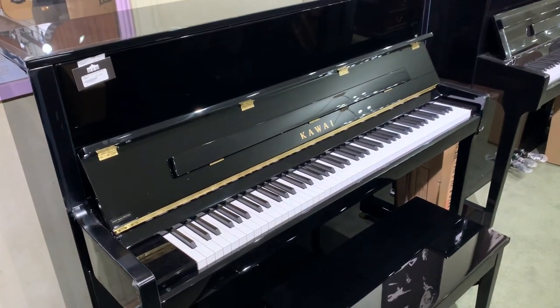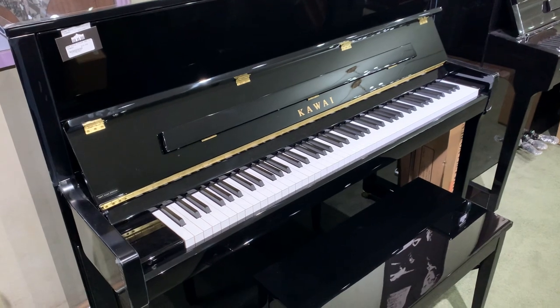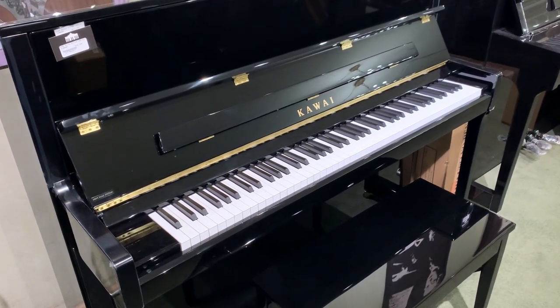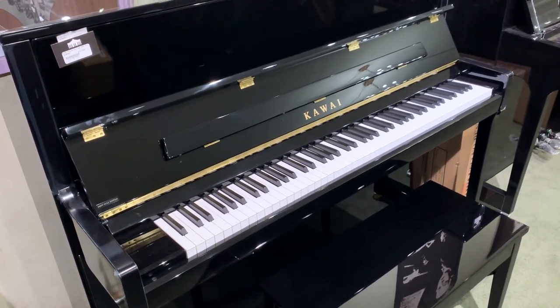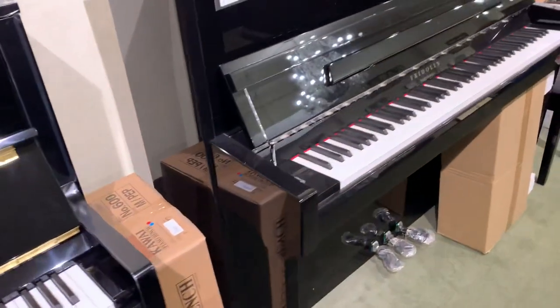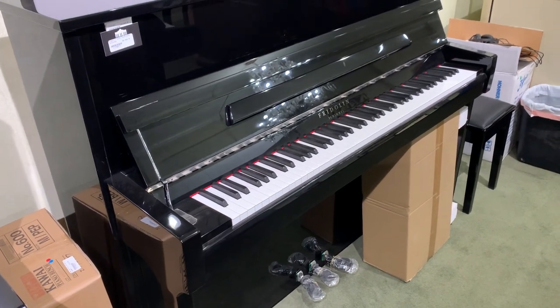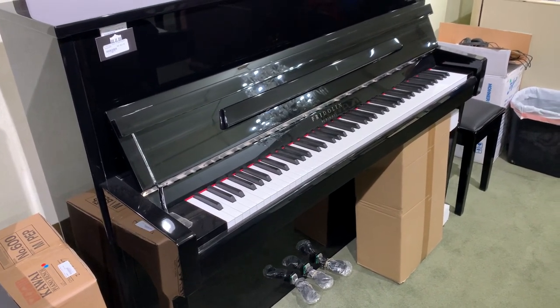Next to that's the K300. This is a 48-inch. This has a longer speaking length than the Yamaha U1 for the strings. And so even though it's a 48 inch, which is a relatively tall piano, you're getting an even larger sounding board or even larger strings.